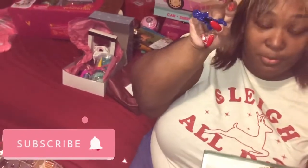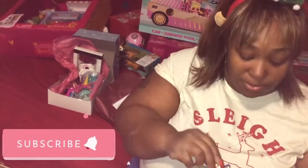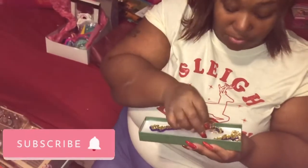This is a hair clip that says Kaden's name. The work is really pretty, I have to say. Kamari got one in pink. It has the little alligator clip on the back. The work is really pretty, I don't have any complaints about it.